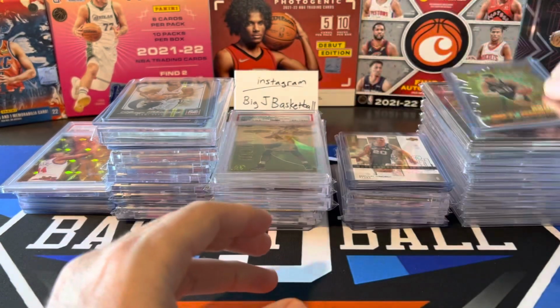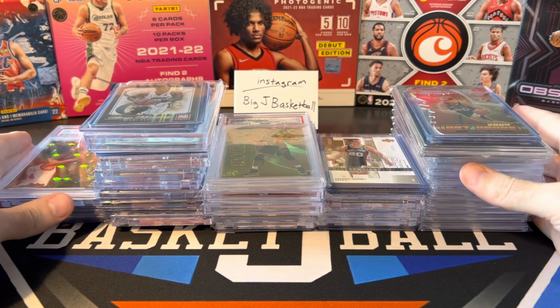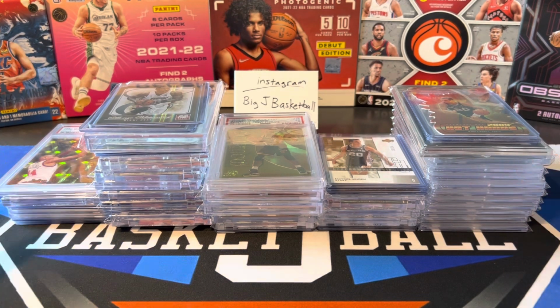So there you have it. All of my favorite cards I picked up in 2022. There's going to be a lot more to come in 2023, I'm sure.